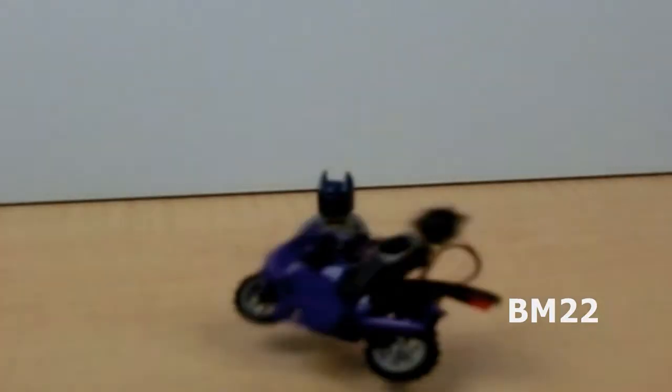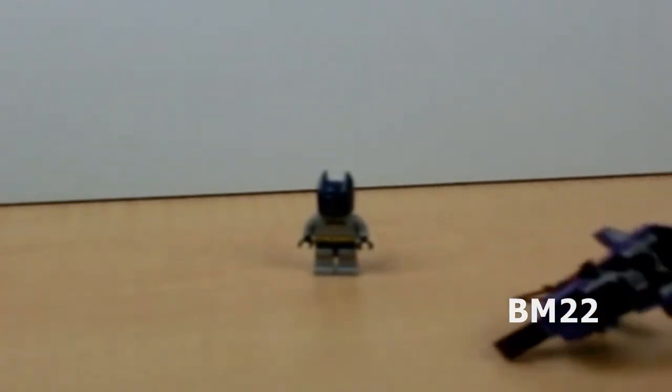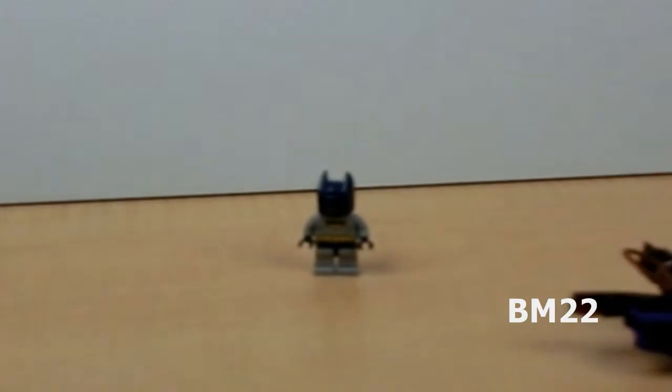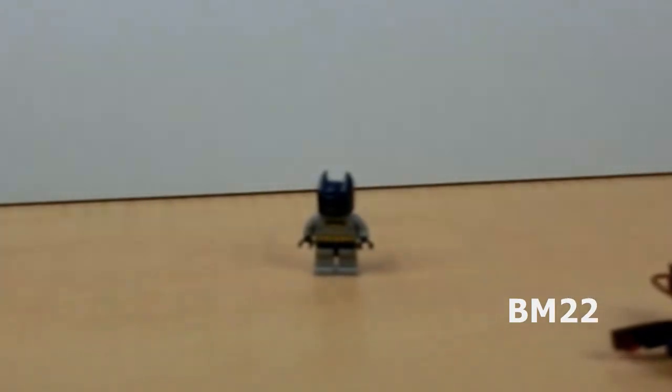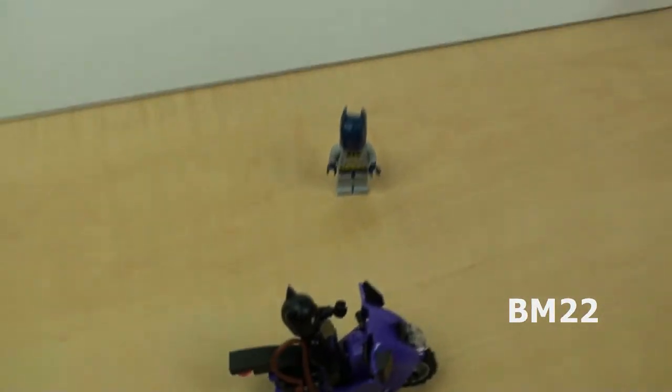Okay, so let's try a drop test. Nicely done, Catwoman. She stayed on the motorcycle. The only problem is a wheel fell off. We'll put that wheel back on. She's back out on the road. Like I said, really cool motorcycle, really sturdy motorcycle. And hey, Catwoman, she can ride that bike. She didn't even fall off it during a 4-foot drop test. That's pretty cool, huh?